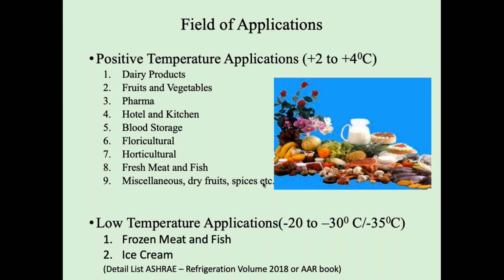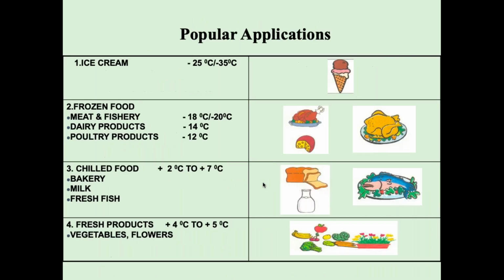One I wrote for Emerson long back, about 7-8 years back, on all HFC, HCFC cold storages. We call them cold rooms because Emerson products are suitable for cold rooms, that is small capacities. Whereas cold storages means a larger cold storage, minimum 2,000 ton capacity, going up to 20,000 ton capacity, and multi-purpose rooms, multi-rooms, etc. So let us discuss this. This is the same slide. Ice cream, frozen food, chilled bakery products, milk, fresh fish, and frozen products.